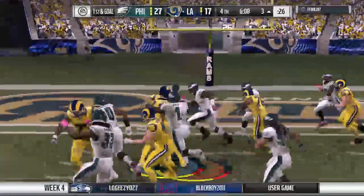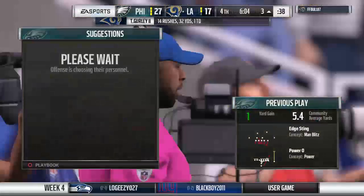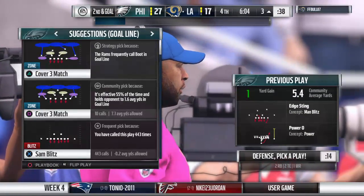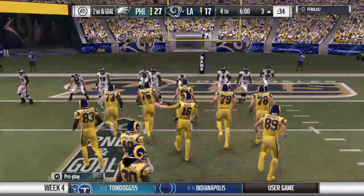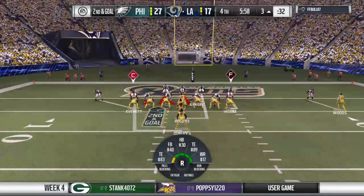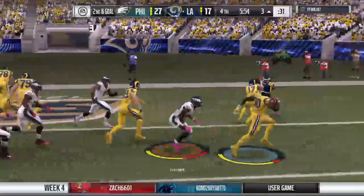On 1st and goal, Gurley. And he's going to get this back to the 3-yard line and no further. It's a gain of a yard, and it'll set up 2nd and goal. Well, Brandon, we always know that once you score 1 touchdown, you want 2. And so far today, he's got 1, but was denied.